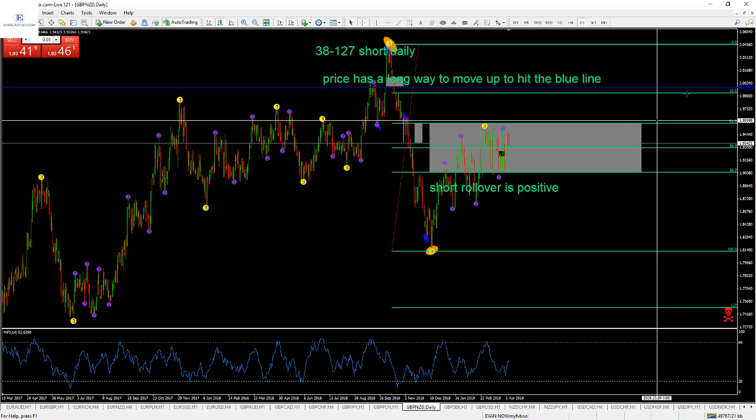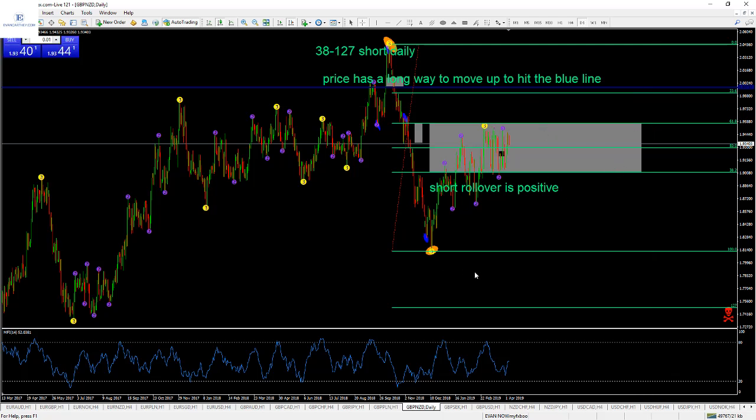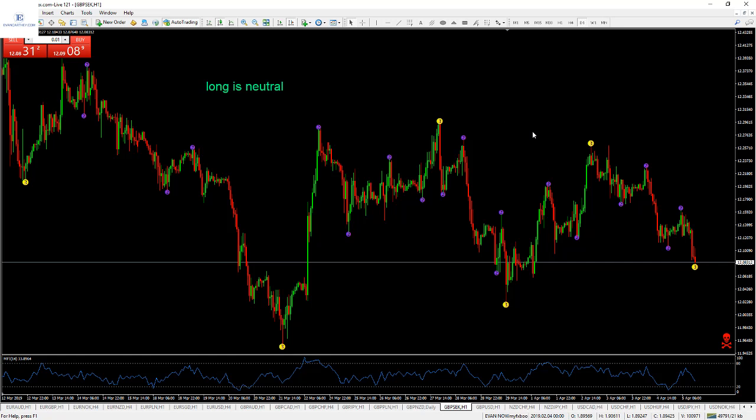Oh no, I'm sorry, that's right, I just have that leveled incorrectly, the 23.6. So it comes up, moves it up there. But that's on the daily chart, and I just don't like trading the daily chart for my main entry, unless price is completely oversold for it.